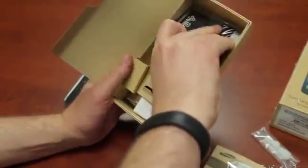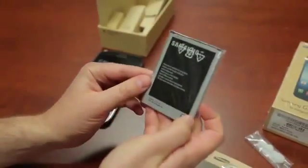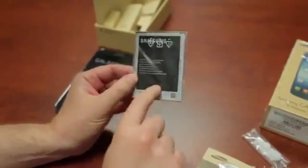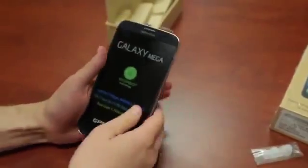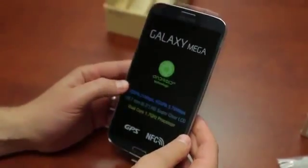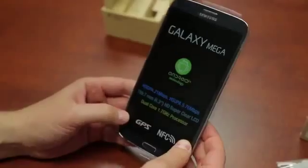And looking at this battery, you'd be like, wow, that's gigantic, John. That must be a 5,000 milliamp hour battery. If you said that, you'd be wrong. It's only 3,200 milliamp hours. So let's take a look at this behemoth of a phone. You guys can't see it, but I just got a ridiculous smile on my face looking at this thing.